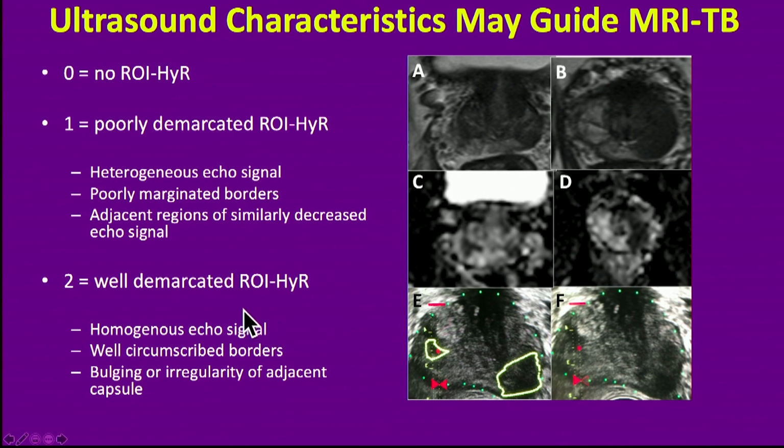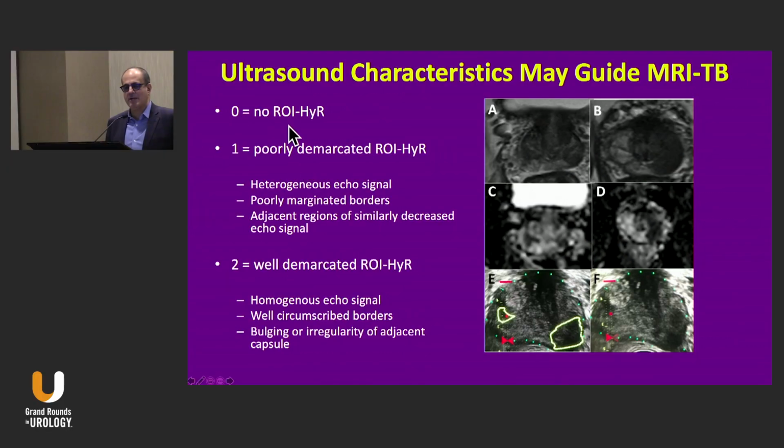Now, one of the things we published a few years ago was the interaction of ultrasound with MRI. And so this is a study in which we, for several years, have now prospectively recorded the results of the ultrasound at the time of fusion. And we've created a scale where we see no hypoechoic lesion, a poorly demarcated hypoechoic lesion, or a well-demarcated hypoechoic lesion at the site of the MRI fusion.